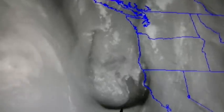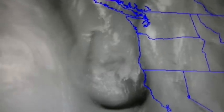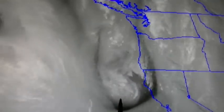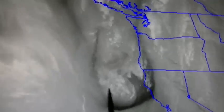And this dry air pocket is now moving onshore, and by late afternoon, you have that dry air pushing on, and this low pressure is destroyed. There's no low pressure here. There's a little bit of low pressure right here.